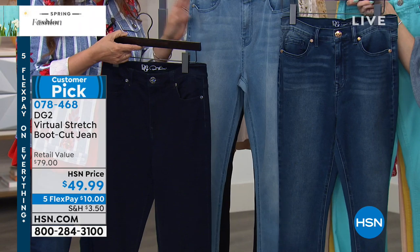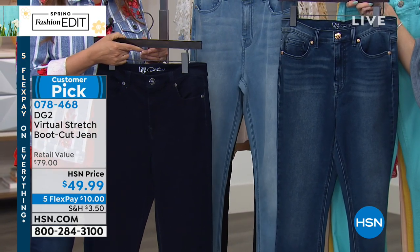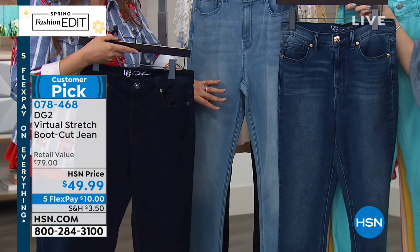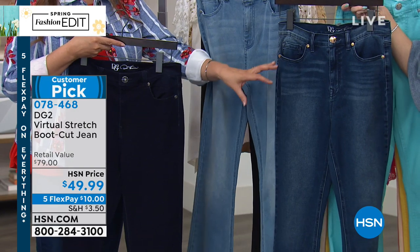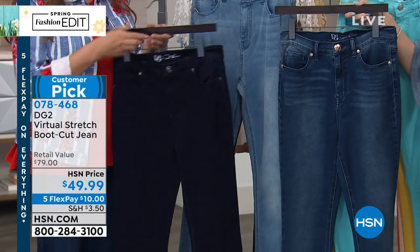Here it is in the chambray. There it is in the mid-tone with a little bit of that feathering going on at the top, all done by hand, very special. More of a vintage feel, more of that laid-back, moody blue. And then here's that in-between, maybe daytime, all-American. Maybe the indigo is nighttime. And then the black, let's show them the gorgeous black.